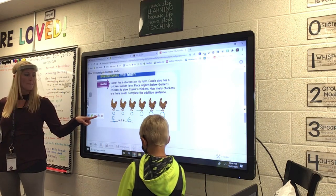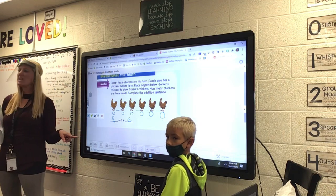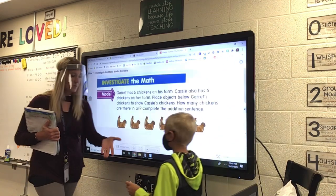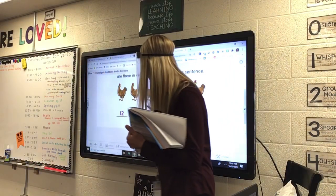Okay, Ellie, last thing, and then we're going to the next page. 4 plus 4 plus 4 equals 12. Right, but we're not grouping that way. So that's why I said with Raylan, yes, that is right, but we're not really grouping that way. But you're right, you could do that. And we have it right.